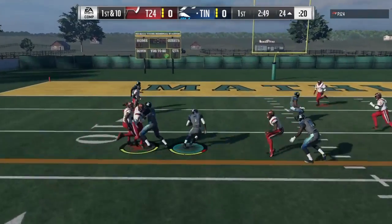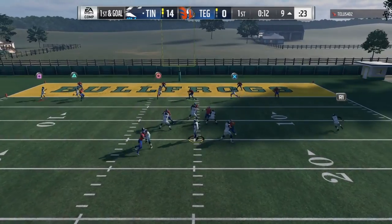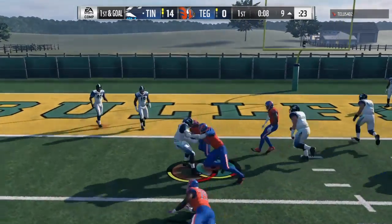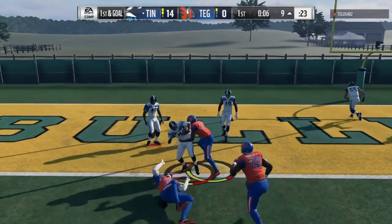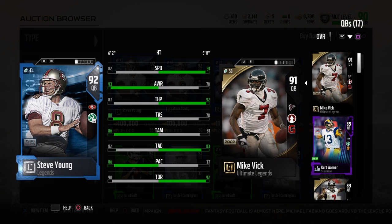Look right here, look at this. I should have just slid, but I gambled. Thankfully it did not backfire. But when you see stuff like this happen, it's kind of tempting to not want to slide. But you know what, it's really up to you how you want to use him. So that's going to wrap this up, guys.